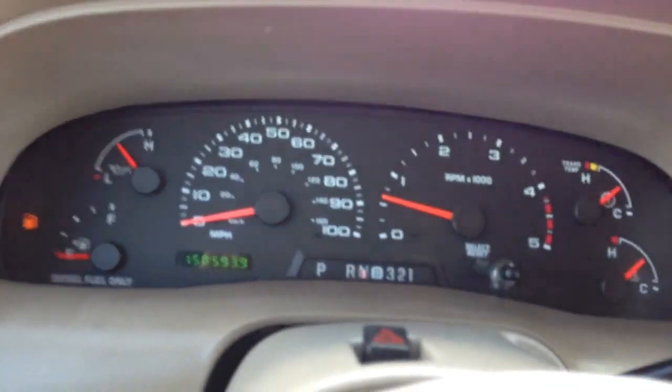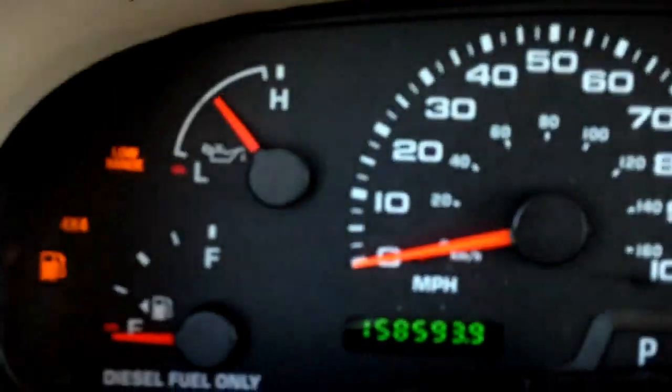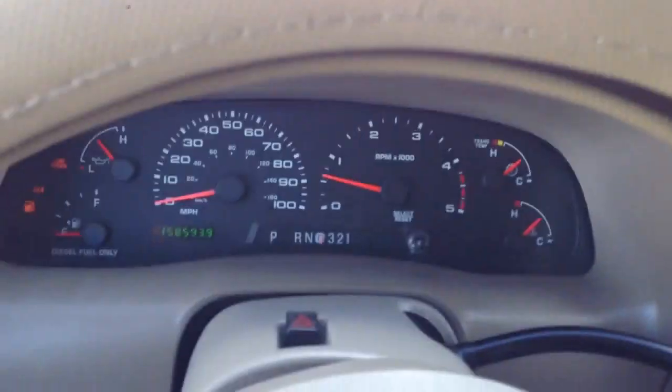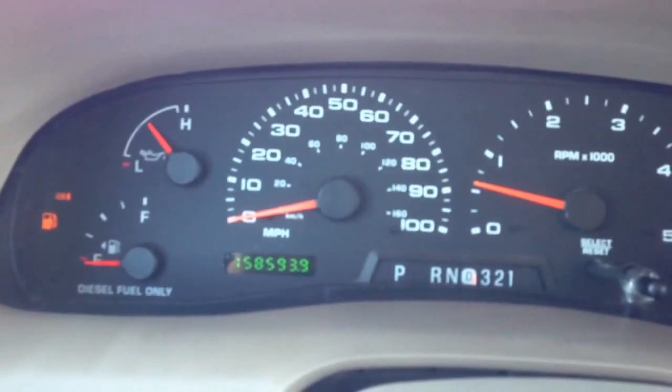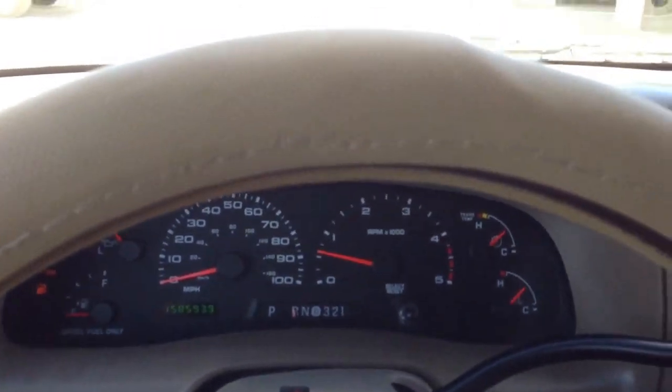There's your tow haul on and off. I'm going to put it into neutral, 4-wheel drive. Now we're in 4 low. Put it in drive. And that is definitely 4 low. Put it in reverse. Yes, that would be 4 low. Alright, neutral, 4 high. Now we're in 4 high. Drive. Yes, I can drive at speed in that. And let's put it into reverse.